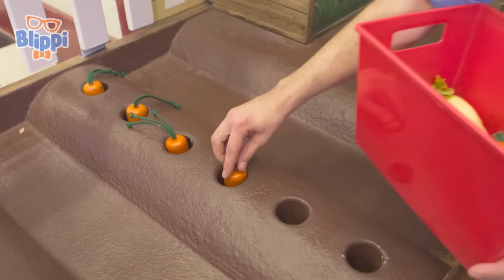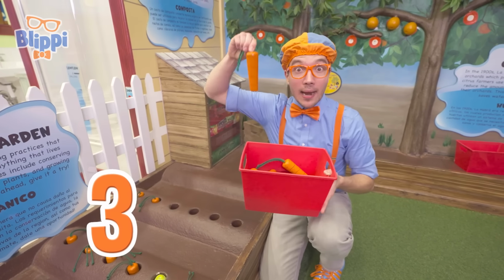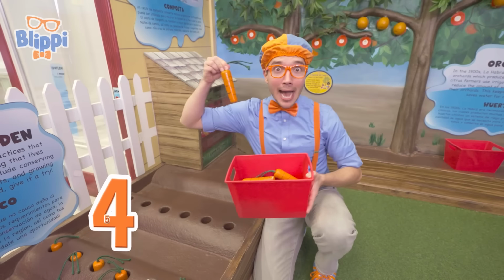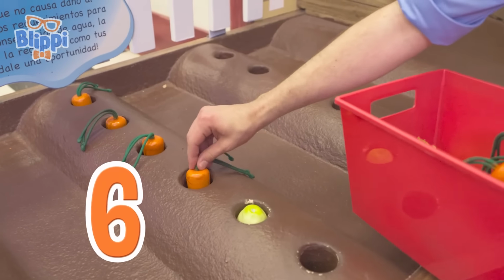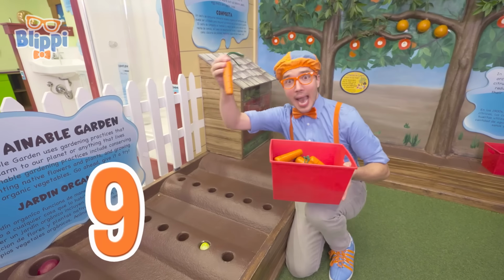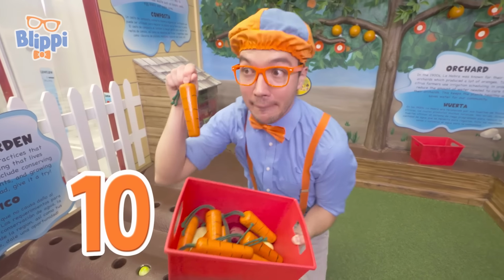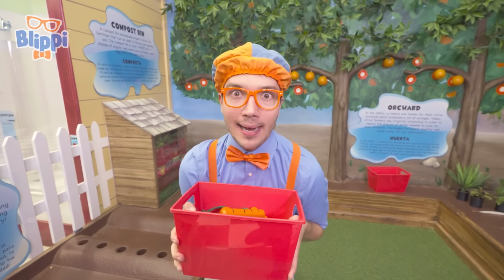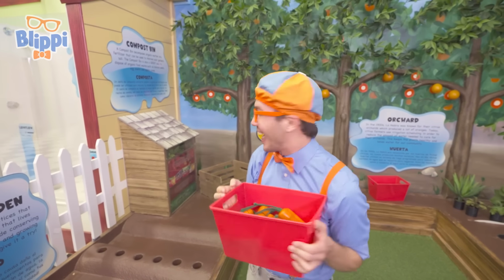One carrot, two carrots, three carrots, five carrots, six carrots, 7 carrots, 8 carrots, 9 carrots, 10 carrots. Whoa! Harvesting root vegetables can be a lot of work. But once you eat them, it'll be so tasty.